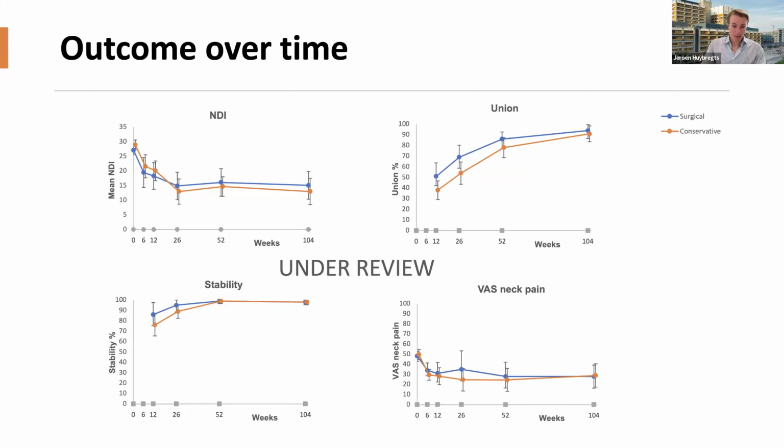If you plot outcome over time, I think it also provides some insight. You see here on the x-axis the various follow-up moments, and on the y-axis you see the various outcomes. So here for the neck disability index, you see that it's slowly going down, representing a clinical improvement up until about 26 weeks, and then it flattens out more or less. And we've been looking at 52 weeks, remember, for the primary outcome. Then you see here the surgical patients are plotted in blue, and the conservative patients, I guess it's orange. And there's no significant difference. The bars here represent the confidence intervals.